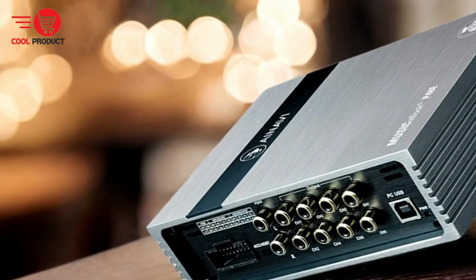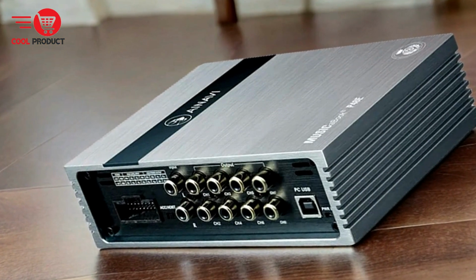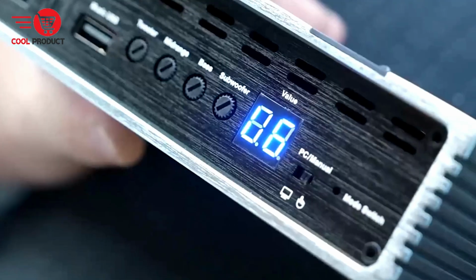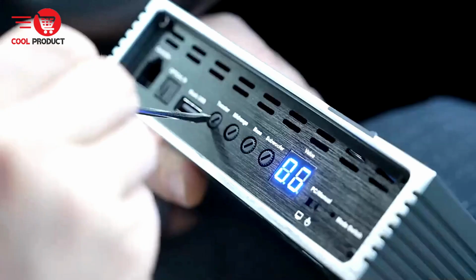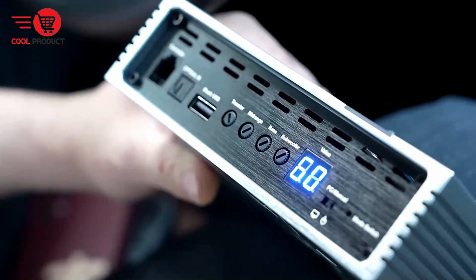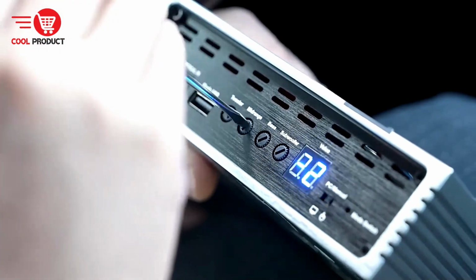Pros: integrated amplifier and equalizer. The P48E features a built-in TDA7850 amplifier chip, capable of delivering peak powers of 450 watts with a high signal-to-noise ratio and low total harmonic distortion. This integration enhances audio quality while simplifying installation.